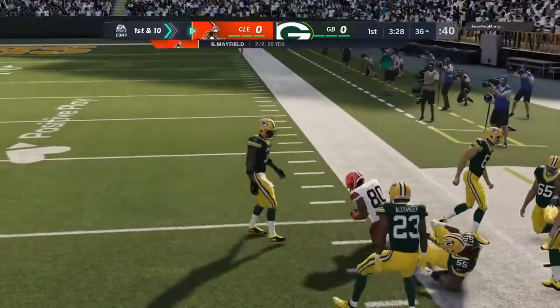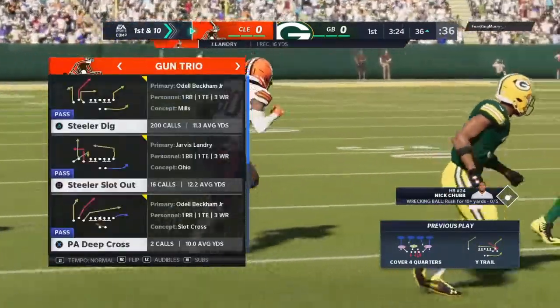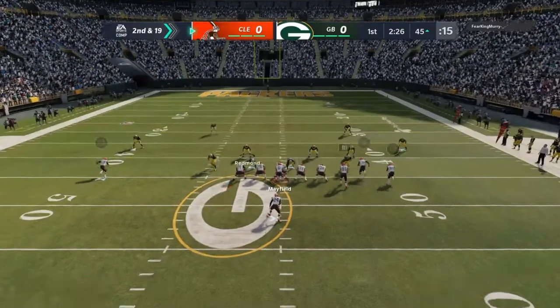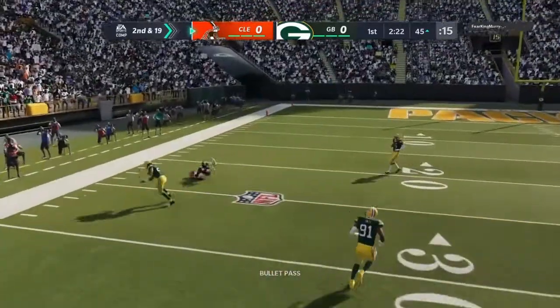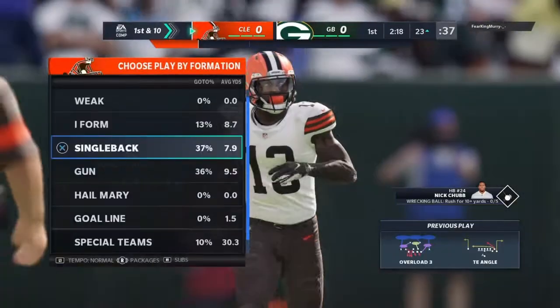Sideline throw, that's caught by Landry, and he is tackled inside the 40, not quite to the 35. Sack, second and 19. Another try after the first down sack. Mayfield, he's got the hook up to Odell Beckham. A gain there of 21 yards.